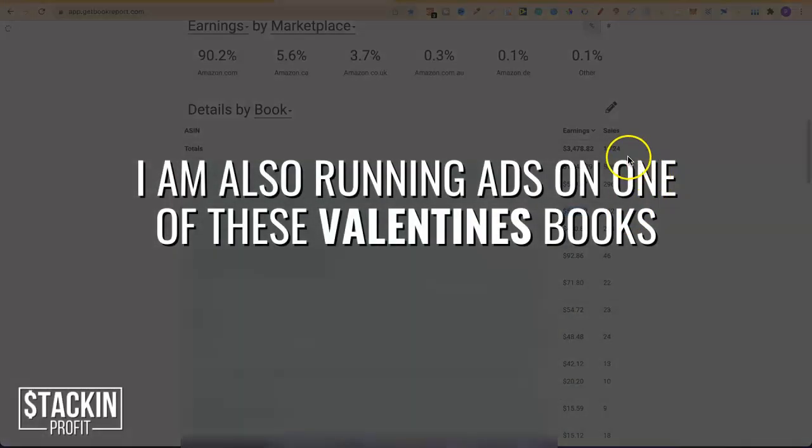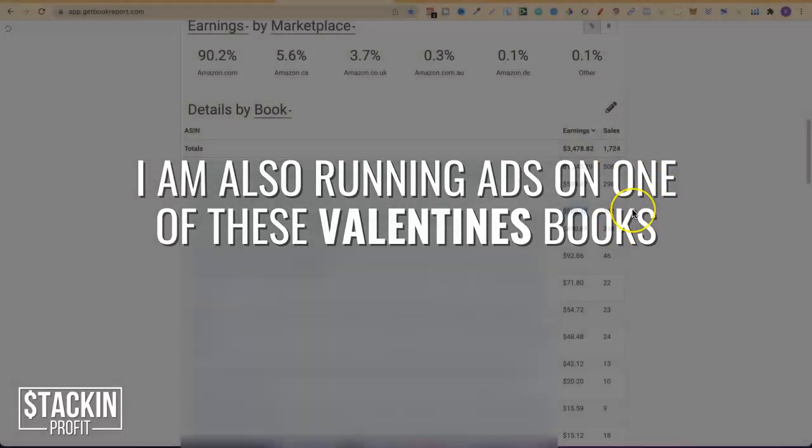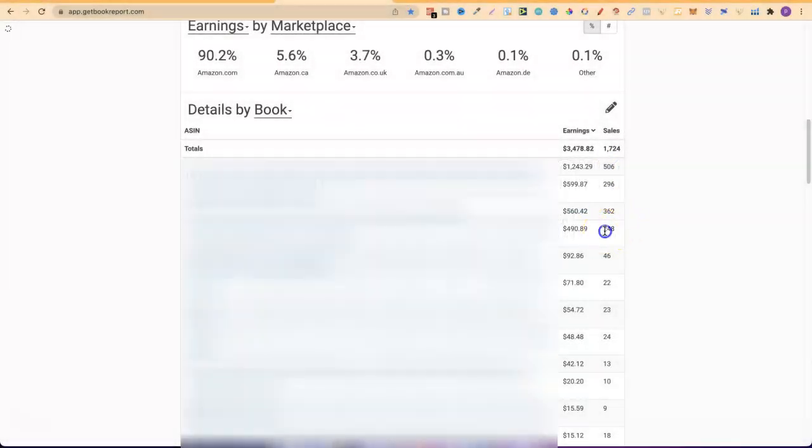This is one of my adult colouring books. Then right here, I sold 362, making 560. This is another Valentine's Day book. So between these two, I've actually made around $1,700 in January just from these two books, which is pretty insane. Now, this one I sold 248 units, making $490. This is another adult colouring book. And then right here, I sold 46 units, making $92.